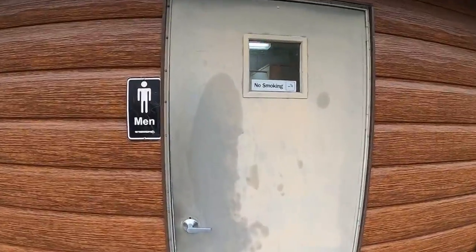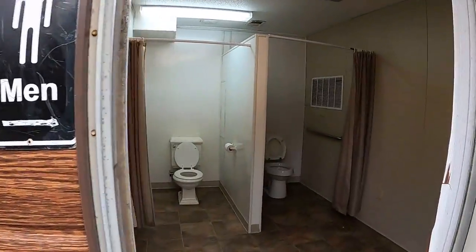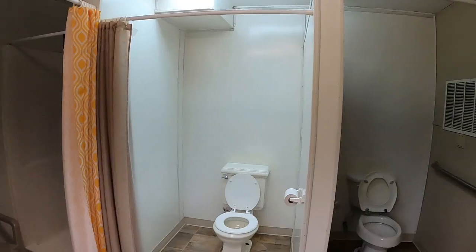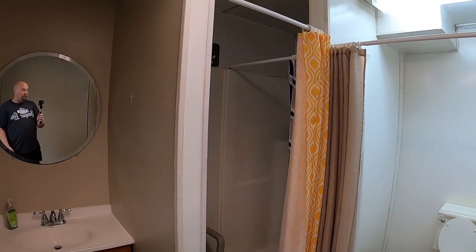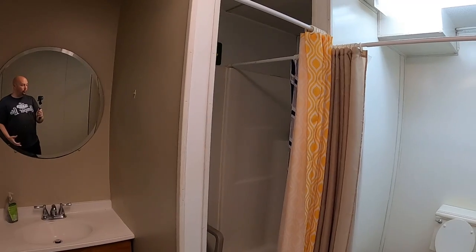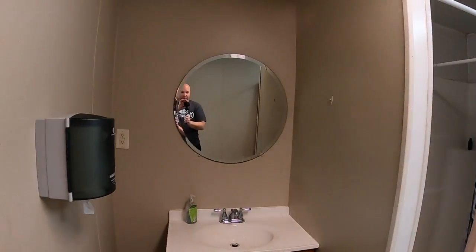So here is the shower house at the park. Again, it's at the main office as well, so everything is kind of centrally located. Once you come in, you see you've got 2 toilets in here, your sink, and 1 shower. There's over 100 sites, so if you have multiple people needing to use the showers, it could get a little tight up here, so that's something to keep in mind.